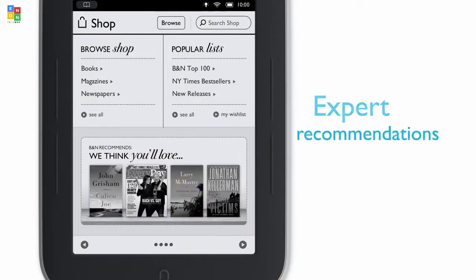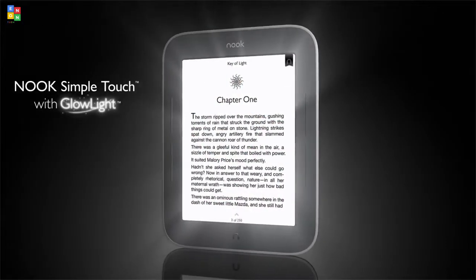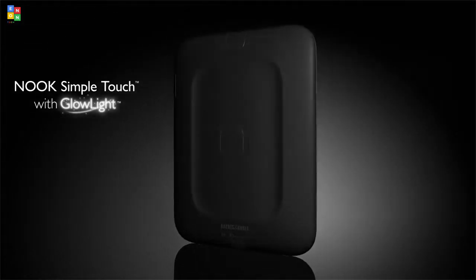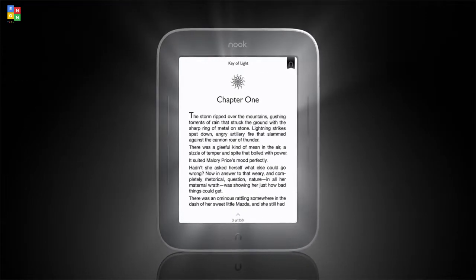Nook Simple Touch with Glow Light is an amazing value. It comes with a built-in anti-glare screen protector and a power adapter. The award-winning Nook Simple Touch, now with breakthrough glow light. The first and only reader designed to make bedtime reading perfect.